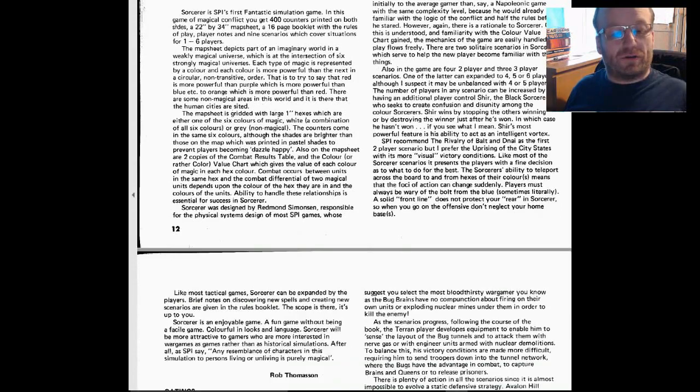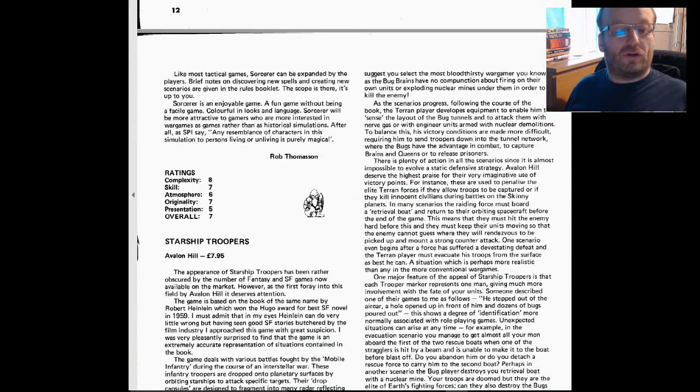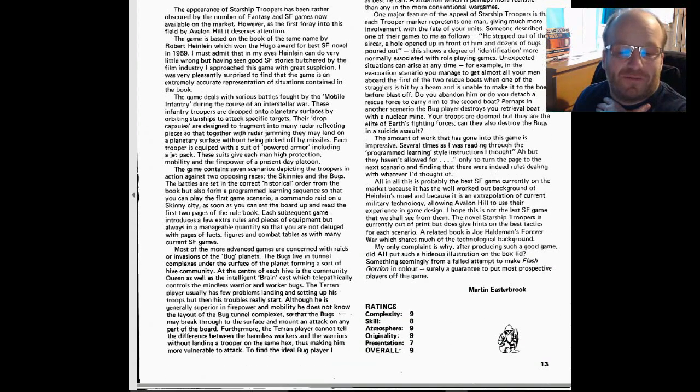And they've looked at Sorcerer. I've never heard of it. Very average. Starship Troopers. Heard of that? Avalon Hill. They are known for making things a bit complicated. Yeah. Avalon Hill. Got Civilization and Advanced Civilization. Love the game, but yes, it's fiddly. It's fiddly. Complexity 9. Yeah.